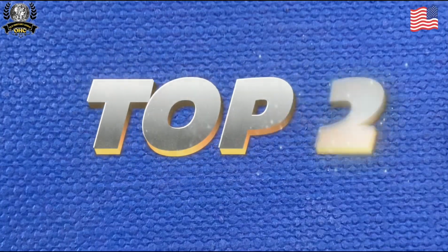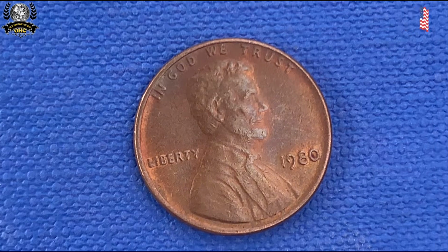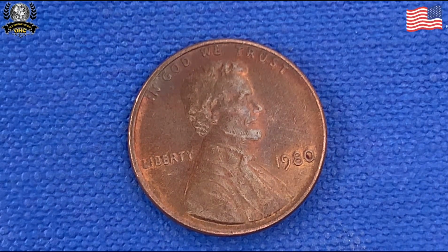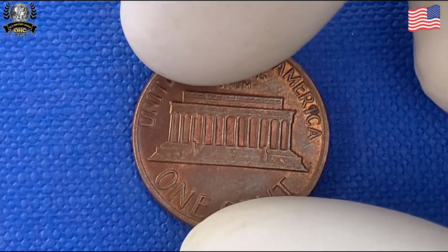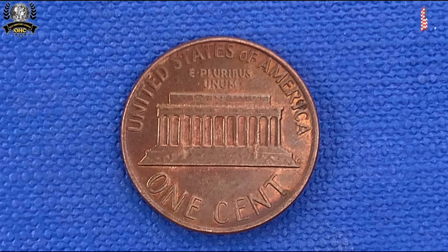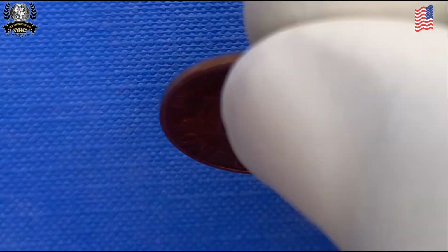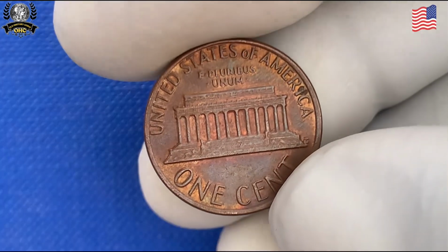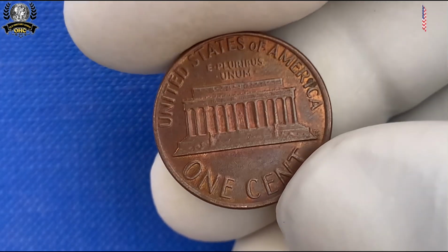Top 2. The world of numismatics is full of fascinating stories, but few coins capture the imagination like the Lincoln 1-cent penny. As one of the most recognizable and enduring coins in American history, the Lincoln penny has been a staple of the U.S. currency system since 1909. Yet, it is the pennies of certain years, like the 1980 Lincoln cent, that have earned a special place in the hearts of collectors and history enthusiasts alike.